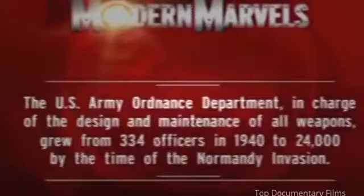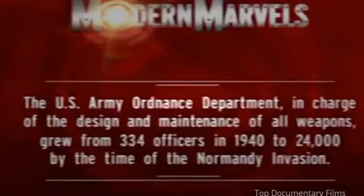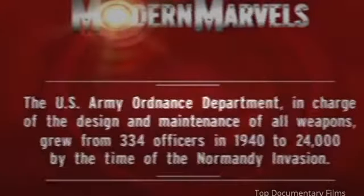From now on, Hitler's soldiers would be defending their home turf, and for them, no sacrifice would be too great to blunt the spearhead of the armored warriors. The U.S. Army Ordnance Department, in charge of the design and maintenance of all weapons, grew from 334 officers in 1940 to 24,000 by the time of the Normandy invasion.